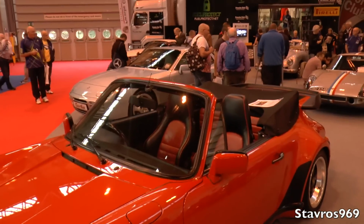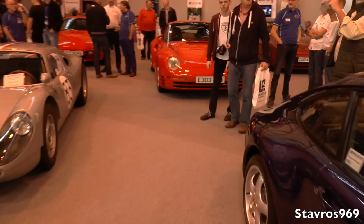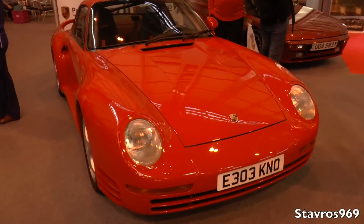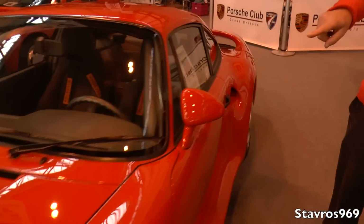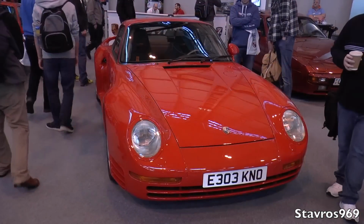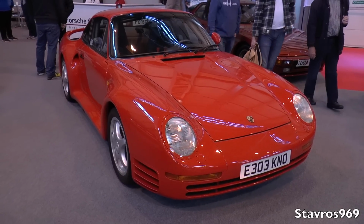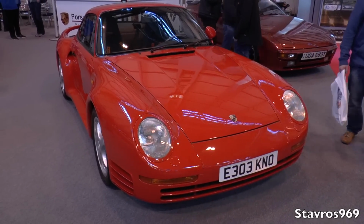Here at the Porsche stand, guys, very nice collection of Porsches here, but one of my favorite Porsches of all time is here, the Porsche 959. Absolutely fantastic, an 80s icon. Very rare car and very expensive. Absolutely fantastic to see it here today. Less than 300 built. This particular car is from 1988. 515 brake horsepower. This one has only 2,200 miles from new.